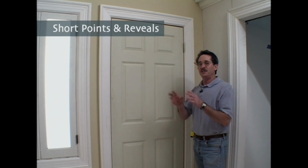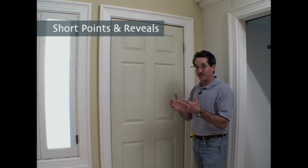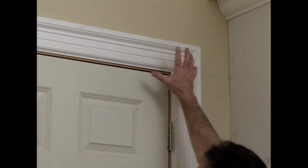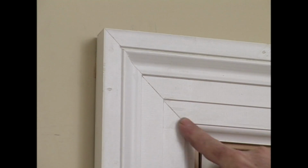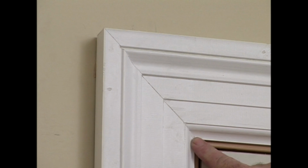With some moldings, like baseboard and crown molding, you have to be concerned about short points and long points, inside corners, outside corners. But with casing, all you have to worry about are short points, because casing always wraps around an opening, just like this door jamb, or the casing around this window jamb. It's picture framed. Notice the miters all run from the long point to the short point.